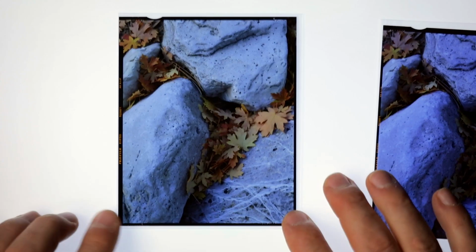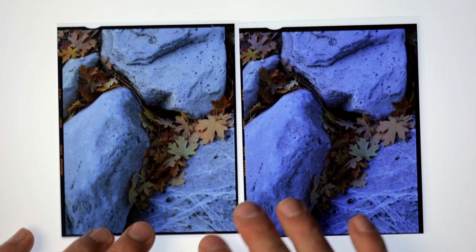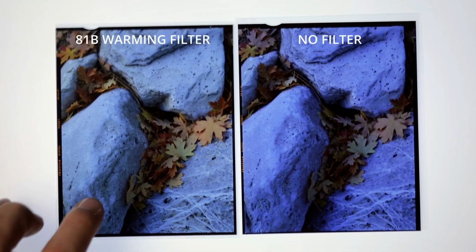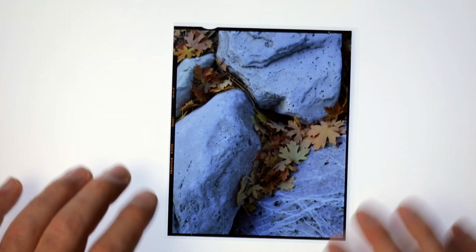I have to warm it up quite a bit. This one is much better. So you can see the value right there, side by side. No warming filter, with warming filter. Obviously, the one with the warming filter looks a lot more natural. Pretty safe to say that'll be the one that I'm going with.